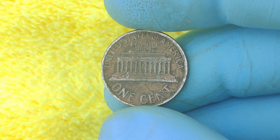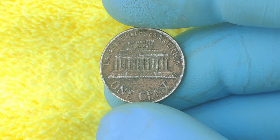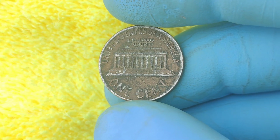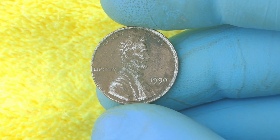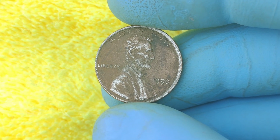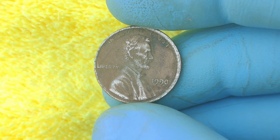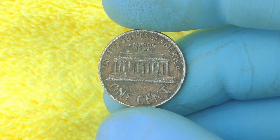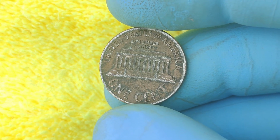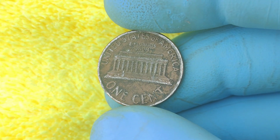Look at the lettering in "In God We Trust" and "Liberty." Inspect the surface for unusual textures or strike anomalies. And most importantly, evaluate the overall condition. Does the coin still have its original mint luster? Are there visible scratches or spots? Is the strike sharp, especially on Lincoln's hair and the steps of the Lincoln Memorial? Storage also matters. Coins kept in humid environments can develop spots or corrosion. Proper storage in airtight holders or coin albums helps preserve value over time.